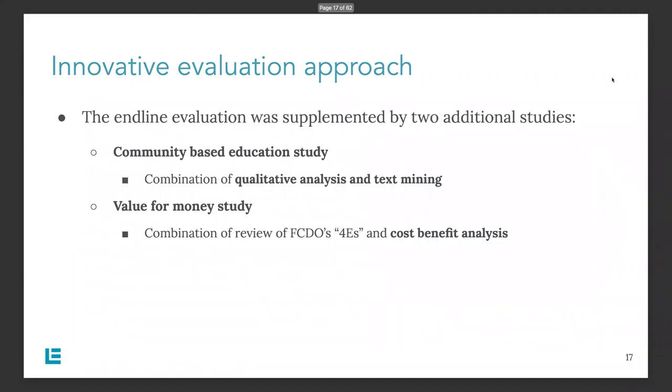And then, as I mentioned at the beginning, we had two other additional components to this evaluation that we thought were also quite innovative. First, we did a deep dive on the community-based education, and there we did in-depth qualitative analysis, but also leveraged text mining to drive the analysis at a much higher level, and to work our way through a large volume of data much more quickly.